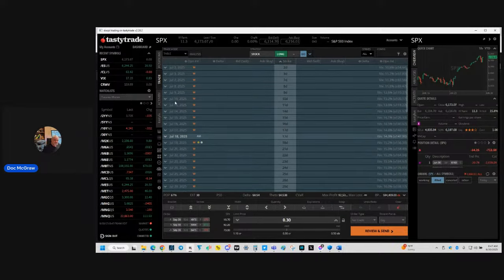I know where RSI, whatever it is, is extended, all that good stuff. I'm not saying we're going to the moon. What I'm saying is, it seems like for now, for better or for worse, we're set to go up through July. We're also set to break. If we break below some key levels, the structure gets fragile.